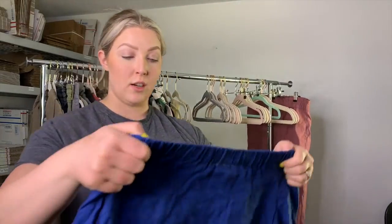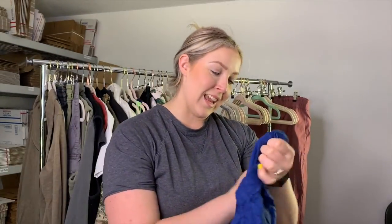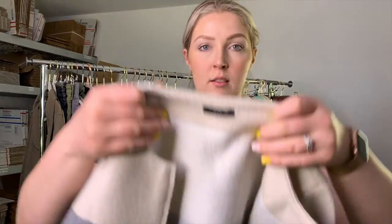Next, we have another Zara piece. This one's really pretty and also needs to get steamed. Wait, what am I showing you? There we go. This is a medium. Look at the pom-poms on the bottom. Isn't that cute? I like it. This is Ann Taylor. That's what that looks like. Really pretty.